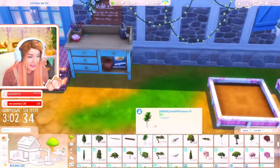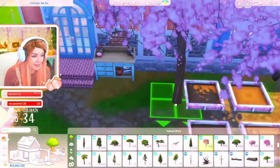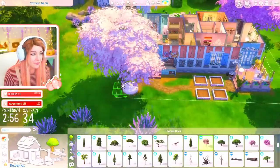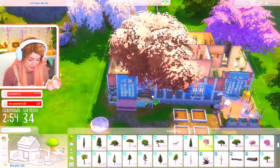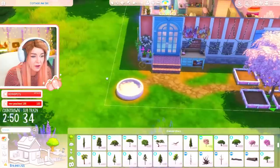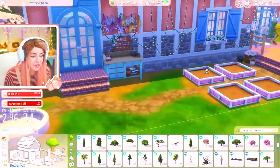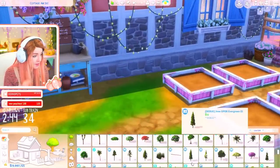Okay, guys, let's get planty. Let us get planty. This tree is pretty. Can I make you smaller? Did you go a bit strange when you're small? No, I think you're okay. I thought that by that tree, by this paddling pool is kind of cute.